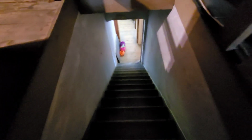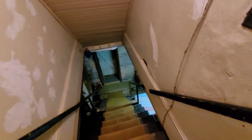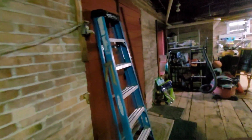All right, let's head back down and I will show you the basement. Last stop, the basement. Also another dark, creepy area. But it actually stays cooler down here in the summer and warmer in the winter, so it's nice. We've got a room with storage in there. This is like the whale room, I guess. And then lots of open space here. This door goes to the back steps that go out through that basement door.